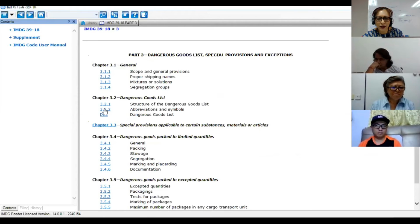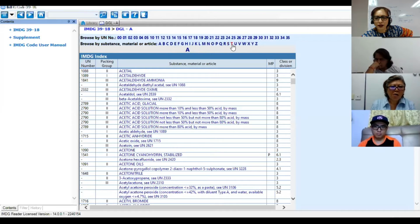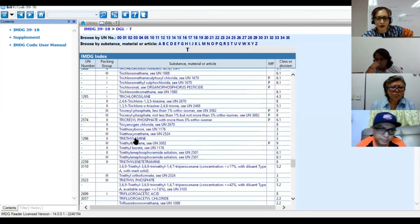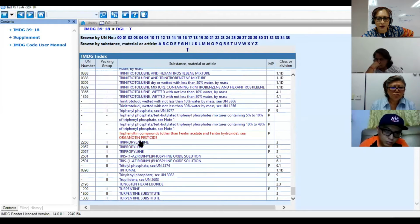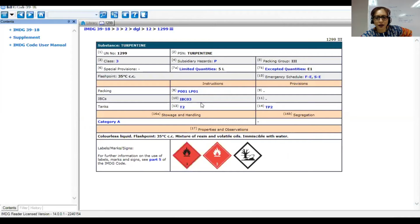Yep. And it had nothing, we saw that. And if we take a look at thinner, it's probably turpentine, right? So wait, let me look at turpentine. Where are you, Mr. Turpentine? Go down some more. Wait, now all of our faces are blocking my screen. 1299. There you go, 1299. So in 1299, 16B doesn't show anything. Although they've given you a flash point of 35 degrees Celsius, turpentine is class 3 and your paint is also class 3. So there should be no issues unless you're talking about a class 8.